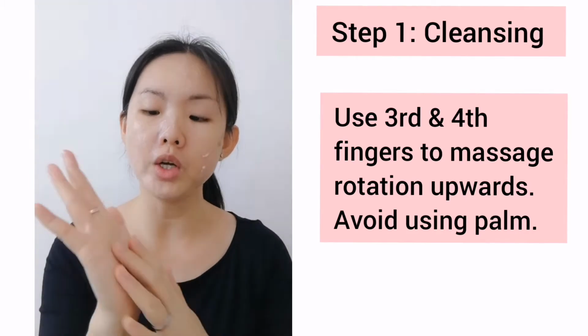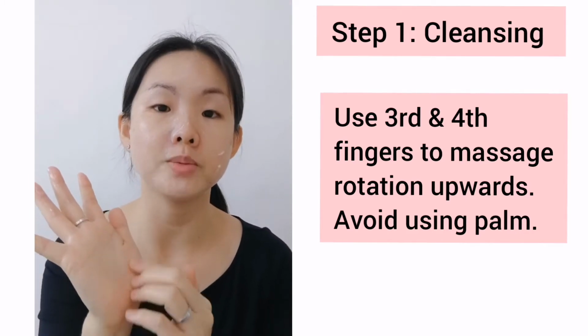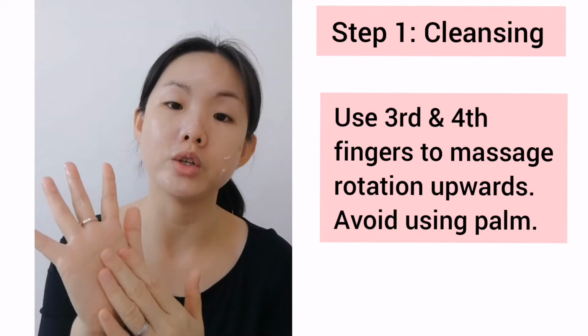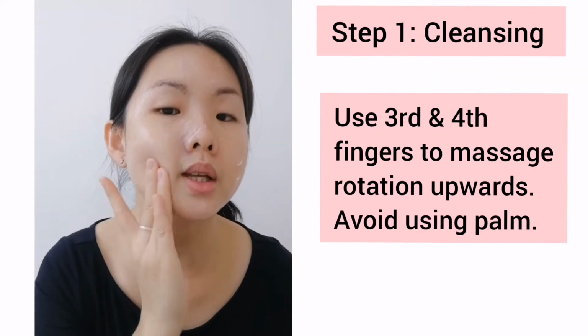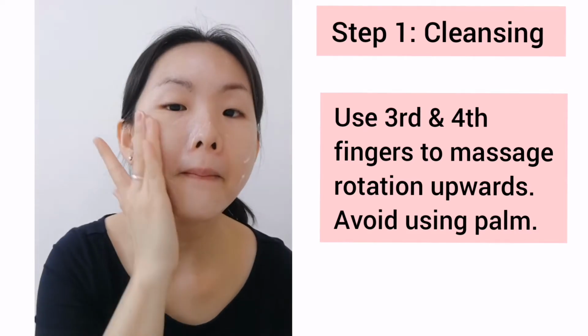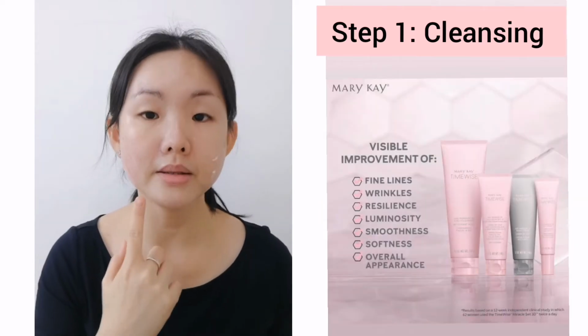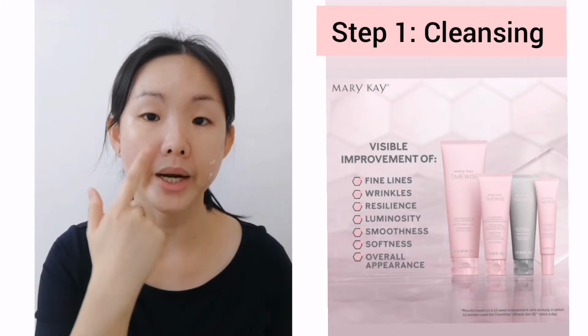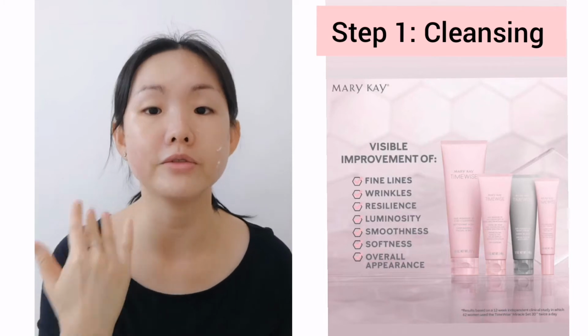So always remember to use the 3rd and the 4th finger, and avoid using the palm because our palms will catch bacteria very easily. Especially if your skin is sensitive or has pimples, try to avoid using the palm. So best is to use the 3rd and 4th finger. Always cleanse upwards. You can see, because it's anti-aging, the skin is a bit brighter and more lifted up, even though I have not cleansed it off.